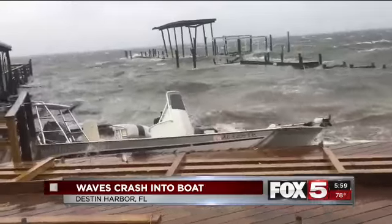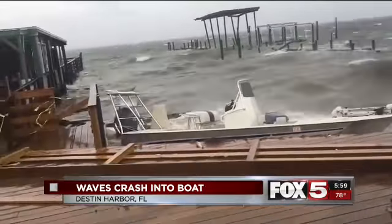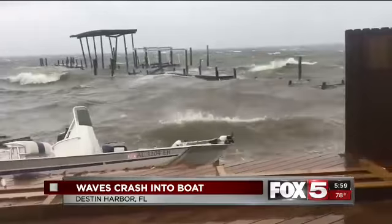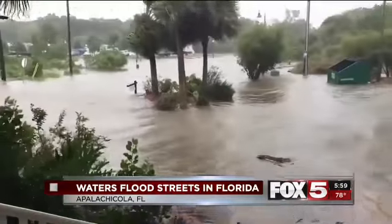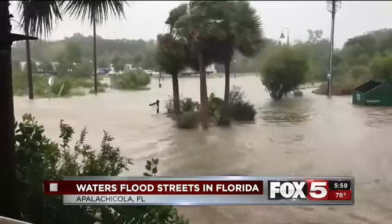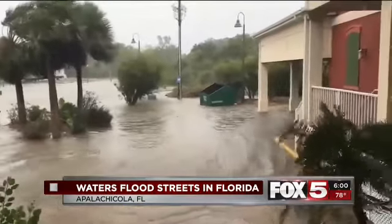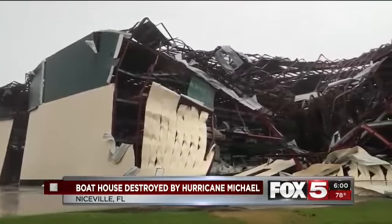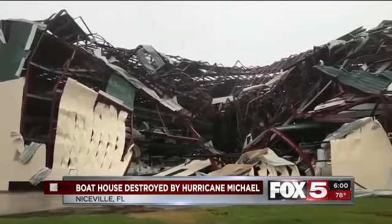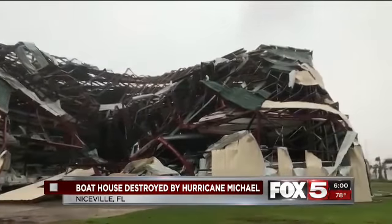Hurricane Michael has hit the southern United States. Huge waves crashed into boats at Destin Harbor in Florida earlier today. And rain is also pummeling the Gulf Coast, sending floodwaters rushing into neighborhoods. In Apalachicola, Florida, you can barely see streets. And the damage it's left behind, you probably can't tell, but this used to be a boathouse completely torn apart by the storm's harsh winds and rains.